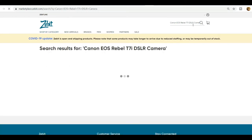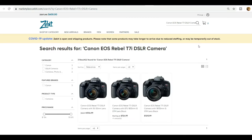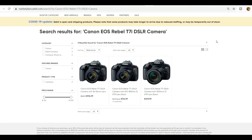Electronics, we're looking for a camera today. As you can see, Zebit offers a lot of items, so if there's something else you want, you can go through it. Go to electronics, cameras, photo, video. I'm going to show you the process of how to get one. Today I'm looking for a particular camera, so I'm going to type that camera in and see if they have it. Okay, so the Canon EOS Rebel T7i, 18-55mm.